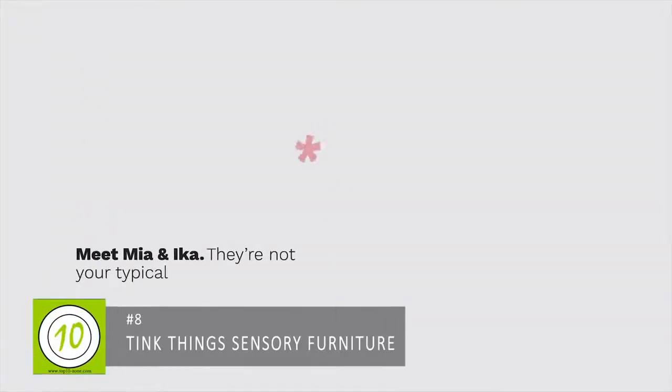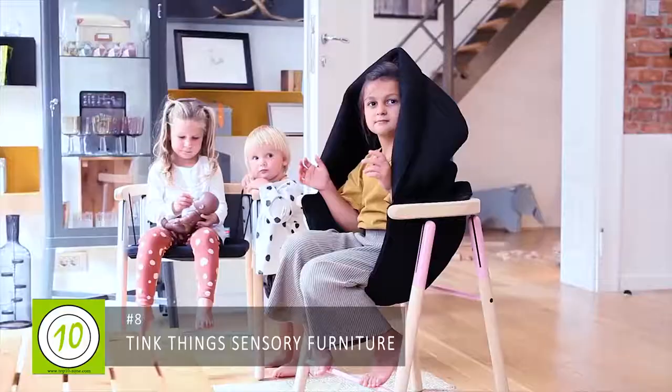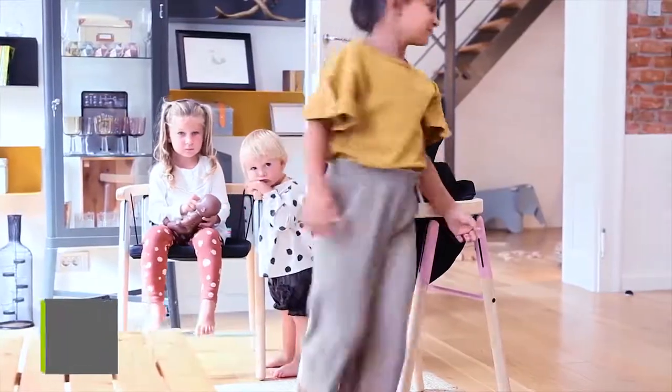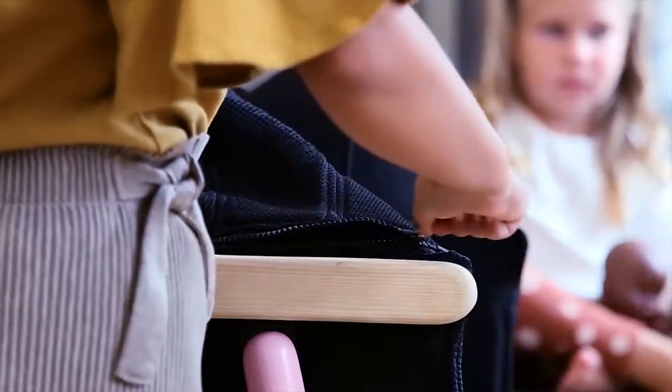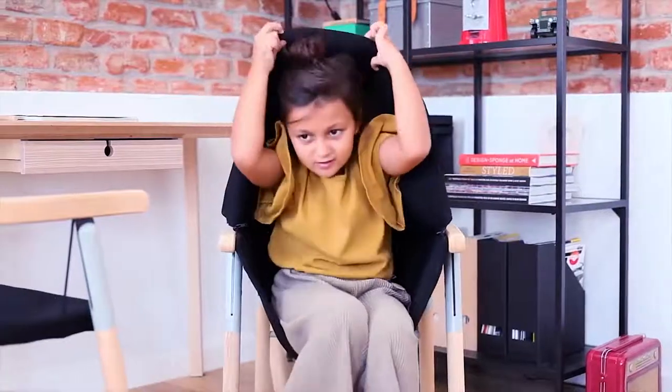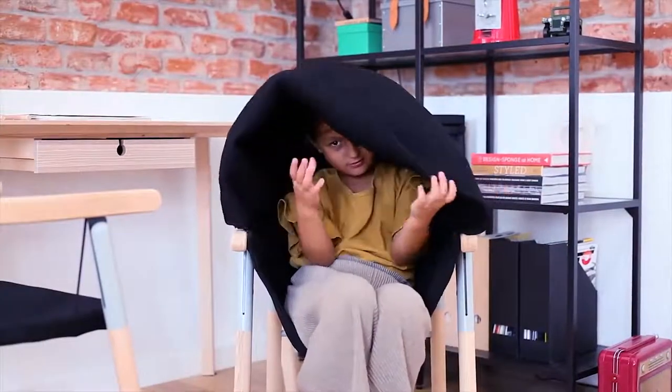ICA. They're not your typical chairs. Mia's fabric seat is fun and charming. It hugs kids and offers mild, deep-pressure soothing, which boosts serotonin levels and helps with stress. What's more, if the child feels overwhelmed, he can pull up the cocoon and partly isolate himself, hoodie style.